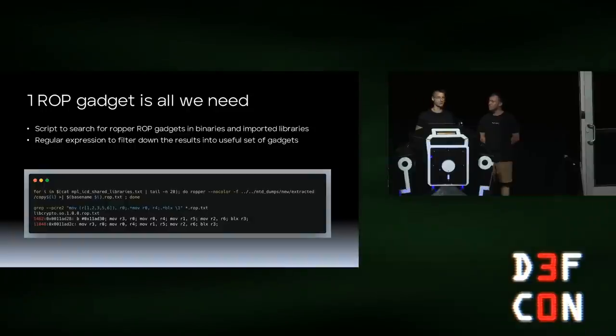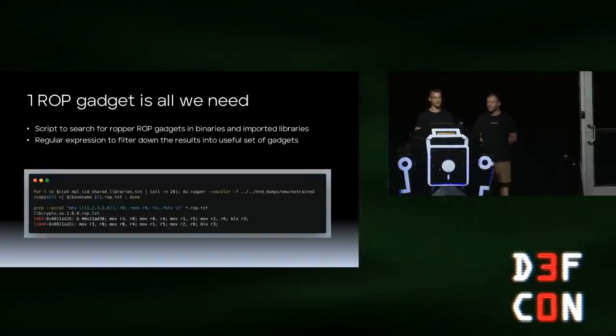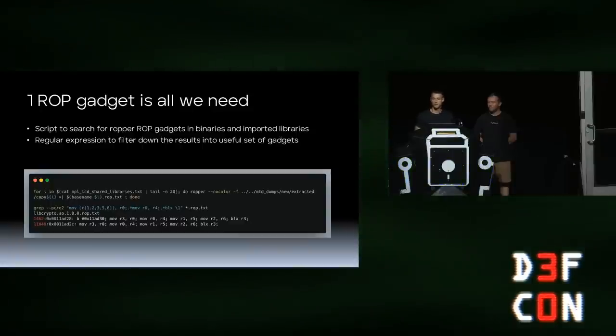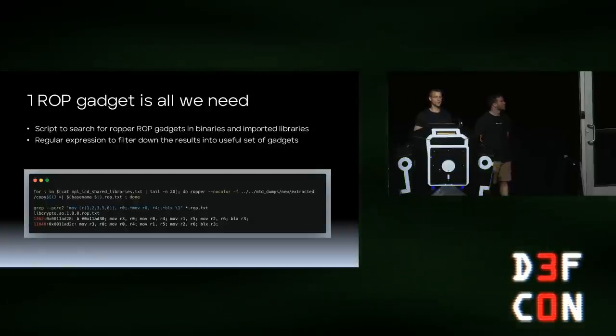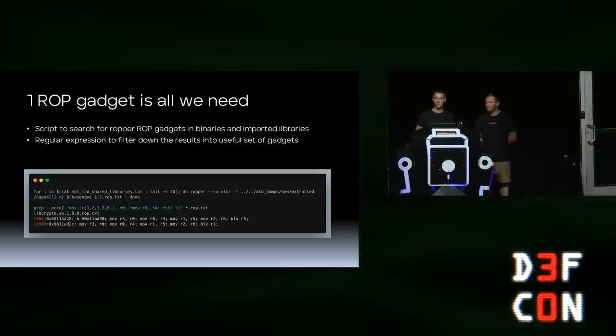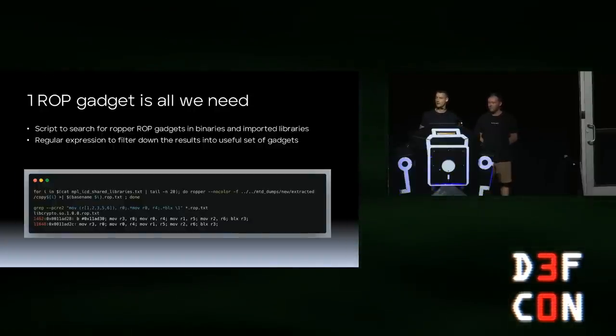One is all we needed, just a single ROP gadget. What we have on screen here is two commands. The first one, the top half, is just a script using wrapper to search for ROP gadgets in all the binaries and third-party or imported libraries. We pushed it into a regular expression to filter it down to a set of useful gadgets.